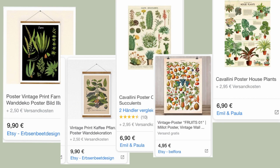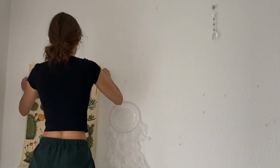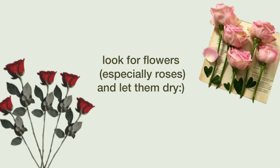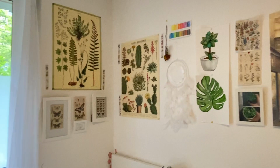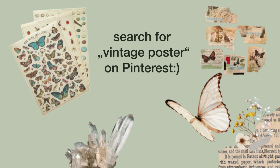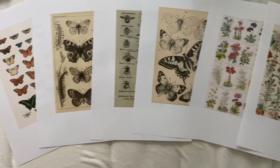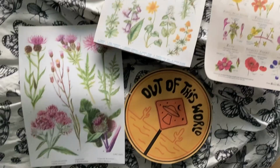I'm absolutely obsessed with these vintage posters. They look so cool and they make your room so much more aesthetic. I really like the cottagecore vibe, and I saw this rose in our living room and I decided to take it and hang it on my wall. And as you can see, with those vintage posters and flowers and those brighter and friendlier colors, your room is gonna look so much nicer and more like a fairy house.